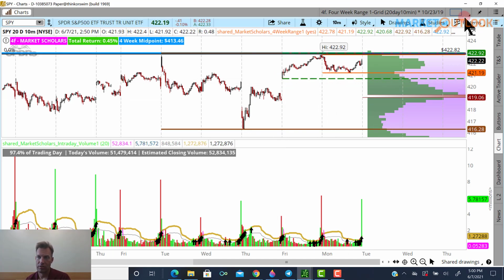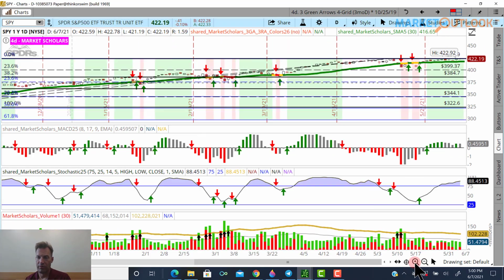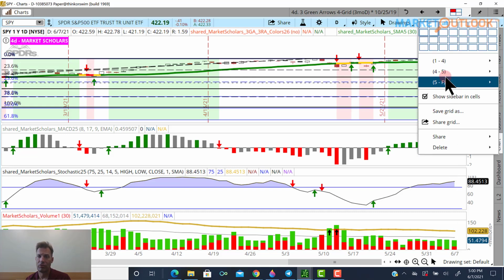There wasn't a significant increase in volume. In fact, if you notice, the volume continues to be very, very light. On Friday, it was only 55 million. Today is only 51 million. The trading range on Friday was 4 points. Today, it's only 1.5 points. So just 1.5 points trading range.